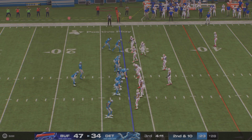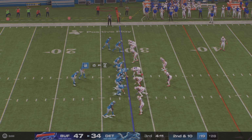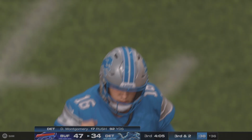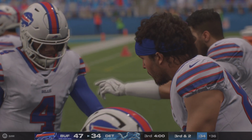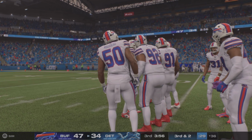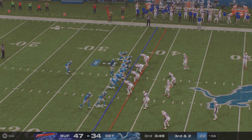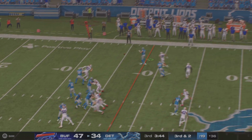Second and 10. A give to Montgomery out of the gun. And to the 36-yard line, taken down there after getting 8 yards. After another impressive run, the question has to be asked, how do you slow these guys down running the football? I think they're going to try and get more people to the point of attack, more people to the line of scrimmage, almost use a variety of run blitzes in order to try and get it done. Goff now to throw.